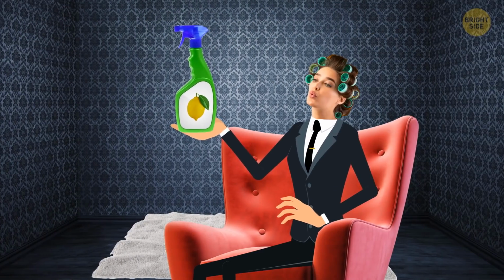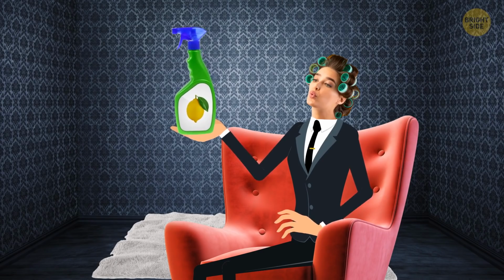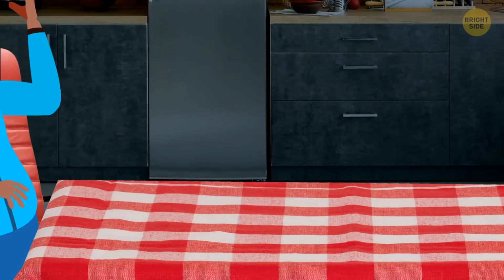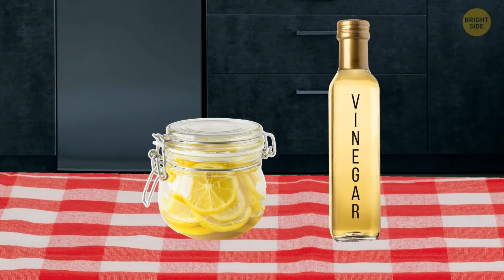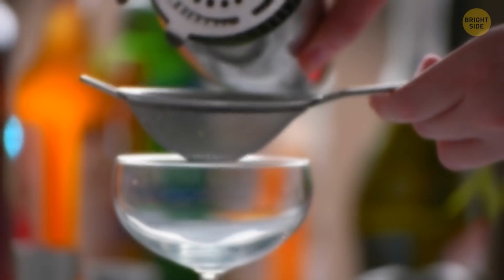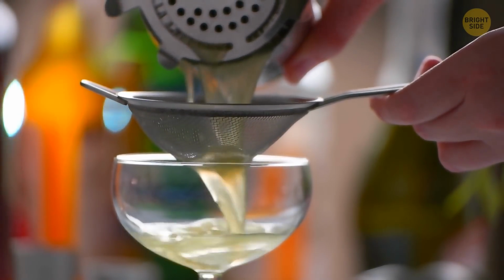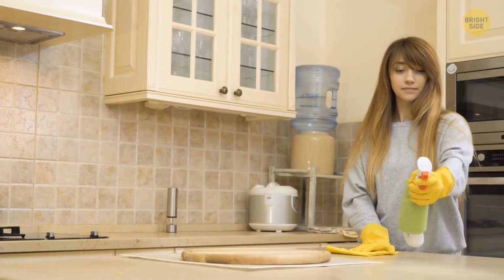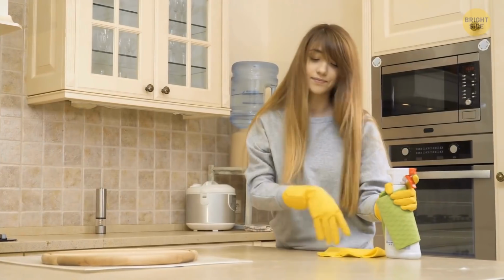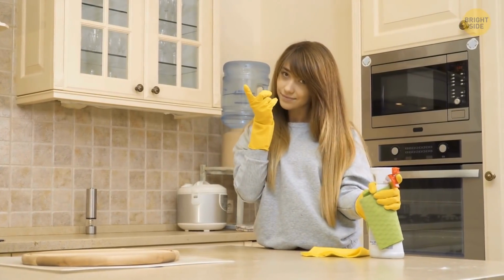Mom said her secret way of using lemons is making a cleaning spray. Here's how to make it. Cut some lemons into a glass jar or a pot. Pour vinegar all over it, close, and let it stay for 2 weeks. When done, strain the liquid and add the same amount of water. The spray is ready. Now, you just have to pour it into a spray bottle and you're all set to clean even the dirtiest places.